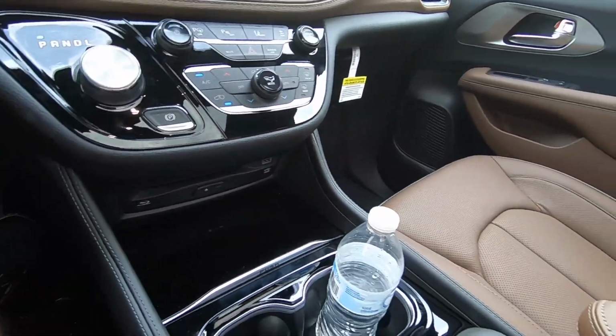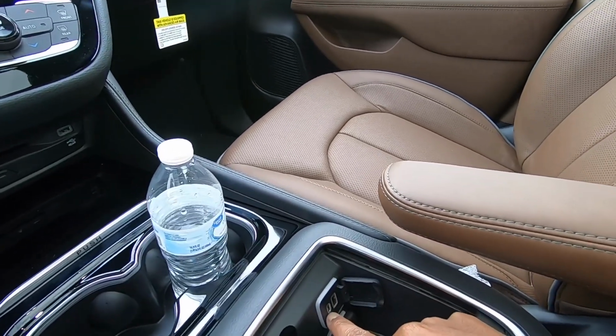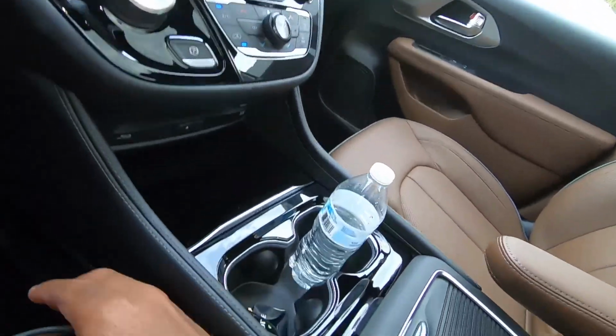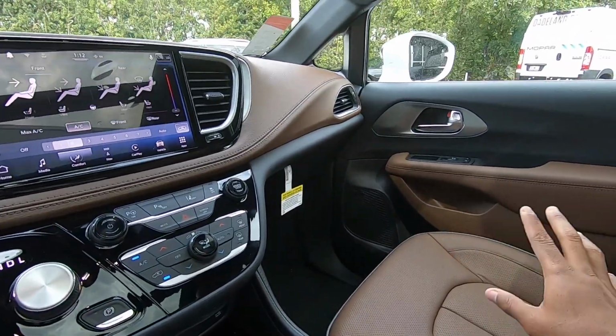This does have 2 cup holders. Open this here. This is for a USB-C, a USB port. They're quick charging, also with a 12 volt. This is a shallow amount of storage here. And underneath here, my Tesla does have a pass through there, so you can have more storage. So Chrysler, this thing does have a lot of storage compartments and whatnot.